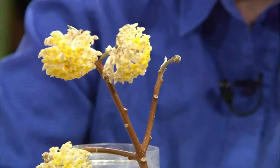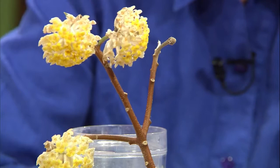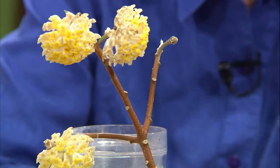This is an Edgeworthia, and I didn't tell y'all what this was. It's very, very fragrant. It's called Chinese paper bush. And of course, it's blooming now. It's a great plant to have in the early spring garden because it flowers before it leafs out, and it smells good. Does it need full sun? No, it gets a little shade at my house, but I believe it could grow pretty much in full sun, maybe with a little afternoon shade. But get back to the node issue.